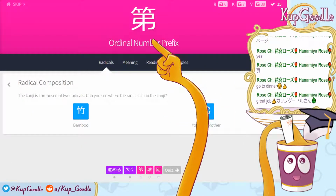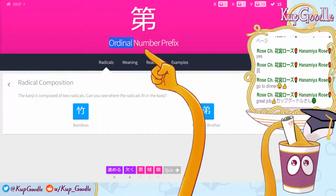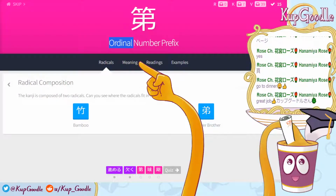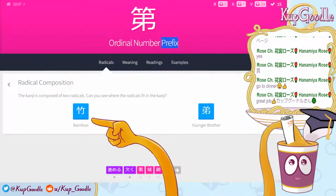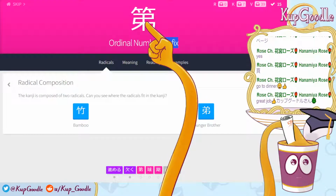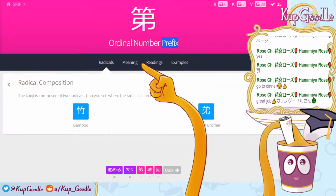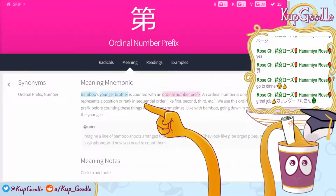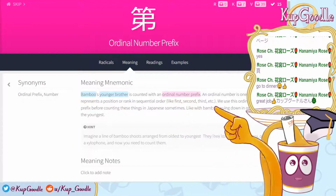Ordinal number prefix. Okay, so an ordinal number. When you have order, it's first, second, third, fourth, that kind of thing. An ordinal number is that, first, second, third, fourth, in line. And so an ordinal number prefix is something that comes before those words. Ordinal number is one that represents a position in rank or sequential order, like first, second, third, etc.